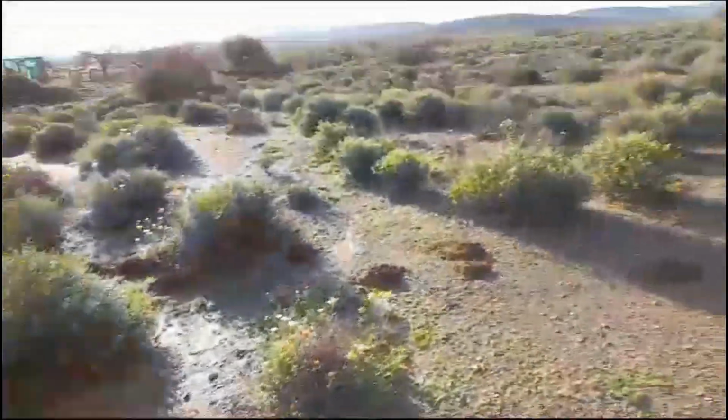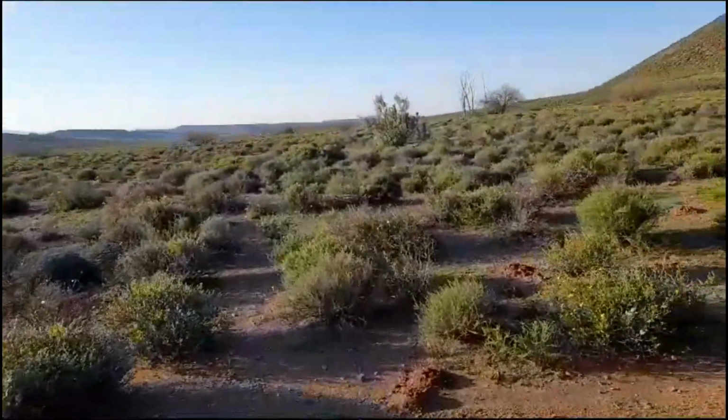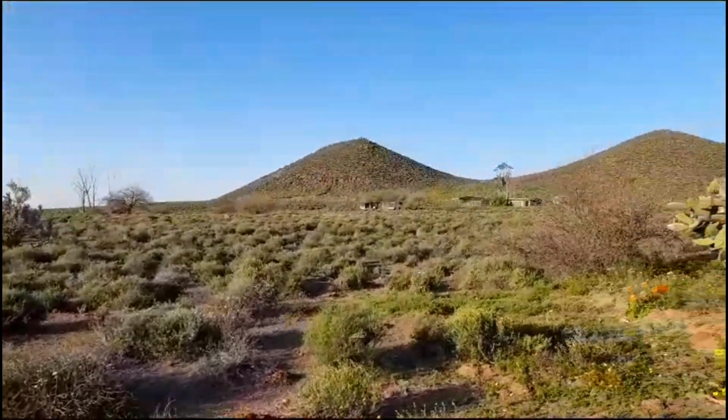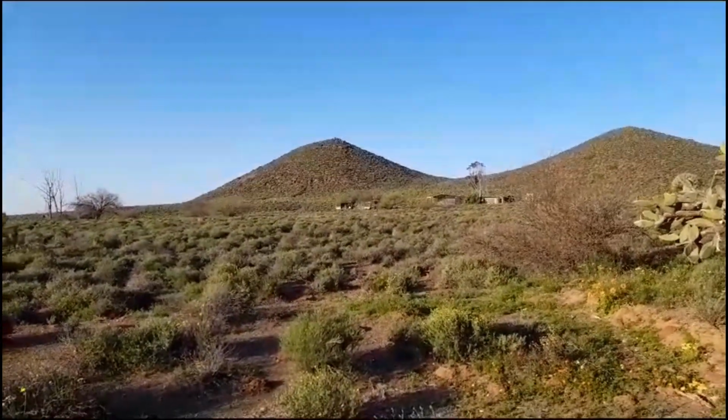Quite nice. I like rustic. I like bush camps. I like no electricity. At least when I'm camping. Not Eskom's load shedding.